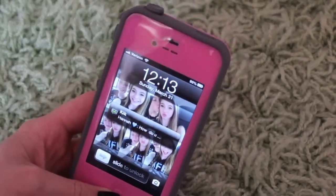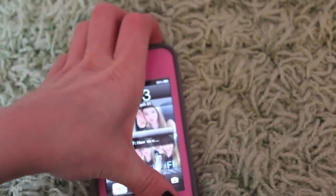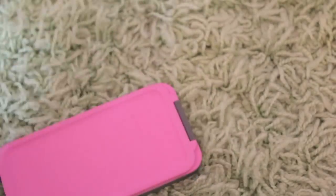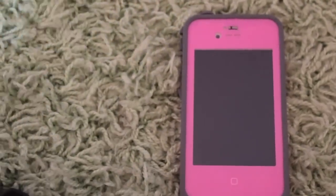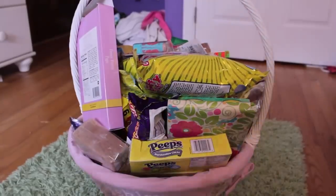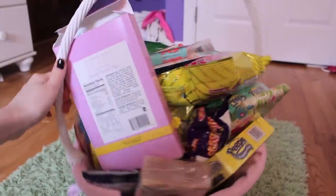Basically I just got a life-proof case, so I don't crack the screen again, and I can use it for an underwater camera in the summer. Now let's get into this beauty.